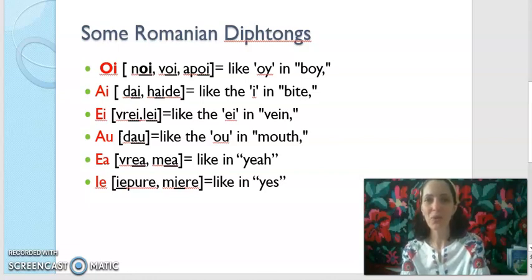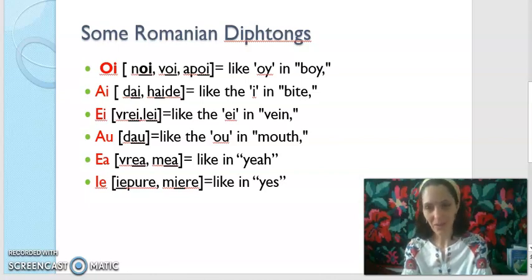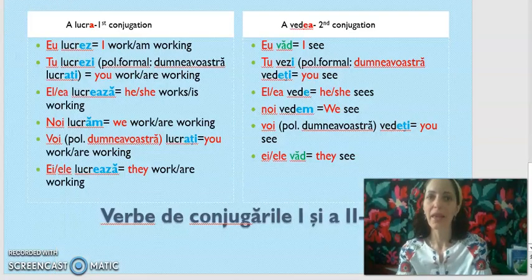And finally, we have the ie, Romanian ie, pronounced in the same syllable. I hesitated because we have the same group which is not pronounced in the same syllable, but we'll learn about it a bit later. So ie, as in iepure, or miere. Iepure is rabbit, and miere is honey. A bit like the YE in the English yes. Okay, so we have oi, ai, ei, au, ea, ie.